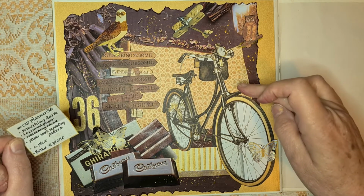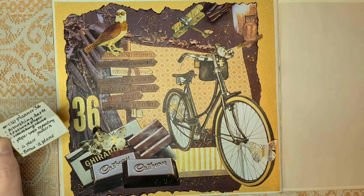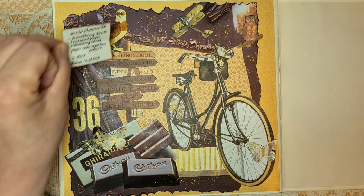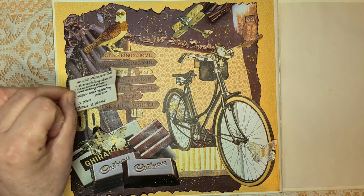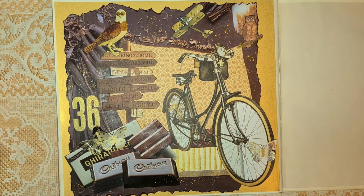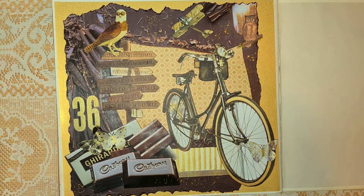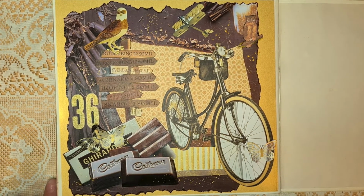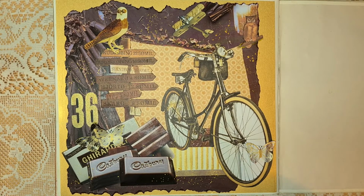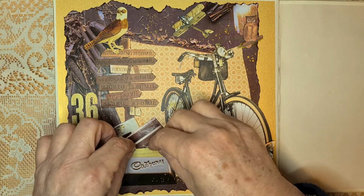Paper with a repeating pattern in the background, which is sort of to me like caramel colored. And a place. We have all these places on the signpost. And the bonus is a plane. And the extras are, for no reason, the birds and the butterflies and the chocolate. But here you go, there's my chocolate and caramel page. Finished. I love it. So I will tuck that in there.